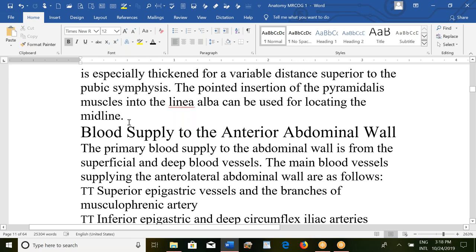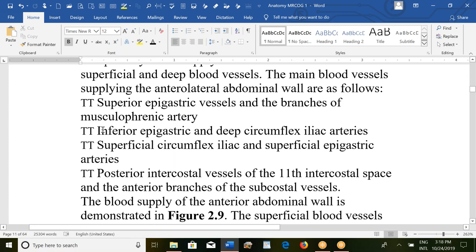The blood supply of the anterior abdominal wall is very important because if we don't know about it, we can damage several blood vessels and the patient can have severe bleeding. Primary blood supply to the abdominal wall is from the superficial and deep blood vessels. The main blood vessels supplying the anterolateral abdominal wall are as follows. Superior epigastric vessels and the branches of the musculophrenic artery. Then inferior epigastric and deep circumflex iliac arteries.